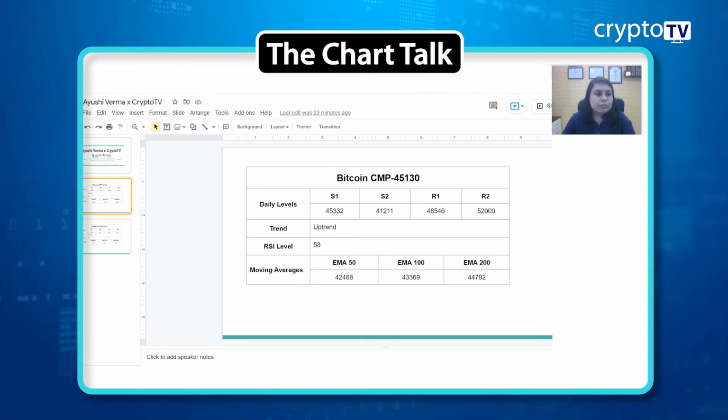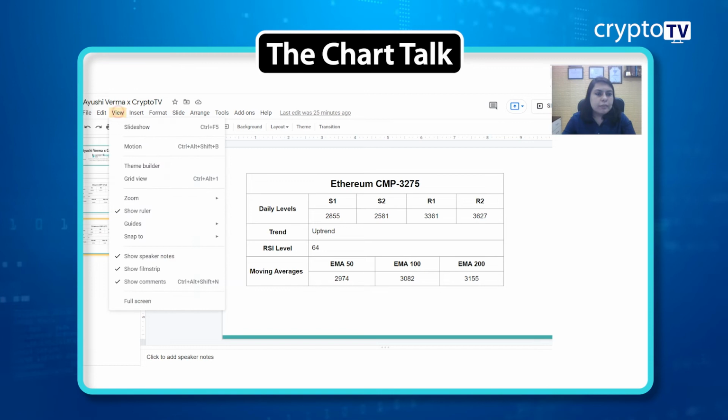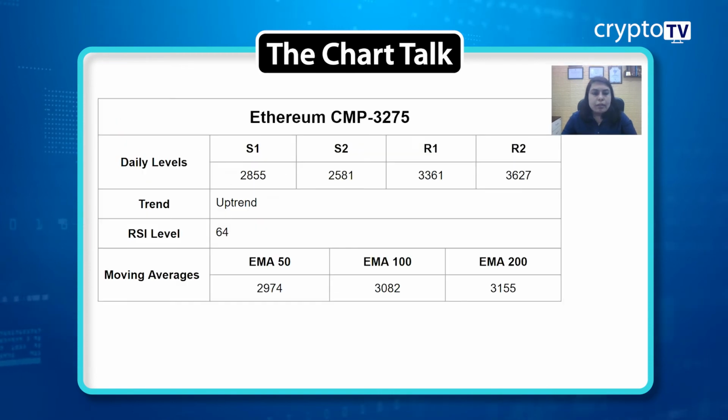Coming towards Ethereum, we are getting almost the same situation. Currently it is trading at 3,275. The uptrend is there after the breakout, so a new trend has started. RSI is at 64. If I'm not wrong, yesterday it was more than 70, but now the price is coming downwards, and that's the reason the RSI is now below 60 levels.